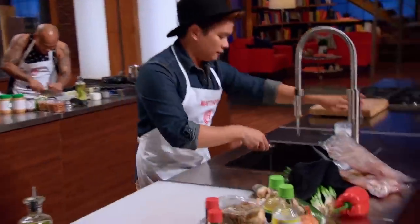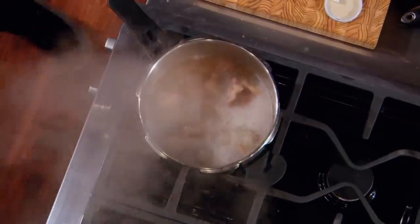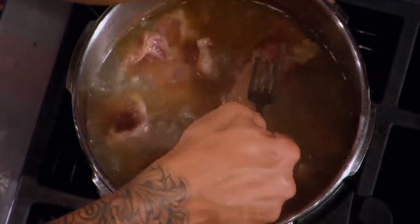Really excited because we've been promised two elevated Filipino dishes. You got this, Matthew. Let's represent, buddy. The moment of truth coming up for Jeremy. He's about to open up his pressure cooker and find out if his oxtail is cooked. It's soft.